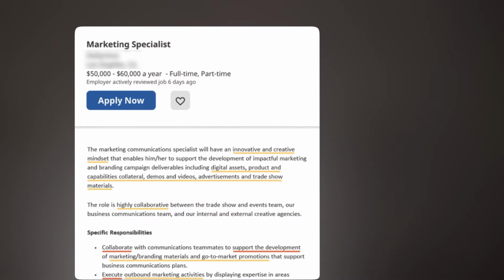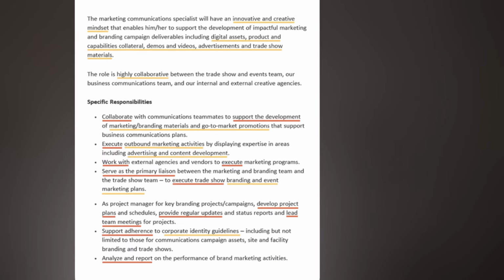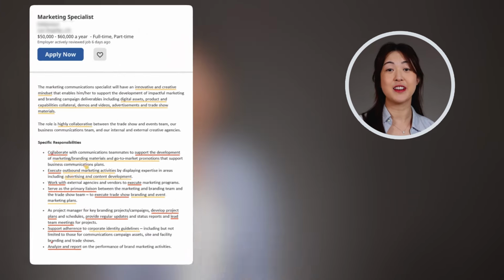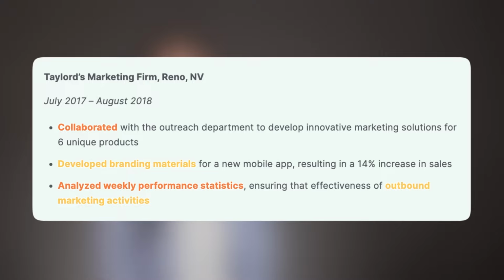First, take a look at this job post from Indeed. You'll want to look carefully at the skills mentioned in the ad. After studying the keywords and skills from the job description closely, here's how you might want to write your experience section. Tweaking your resume based on the job description and requirements will let employers know that you're the one.